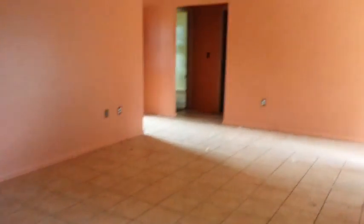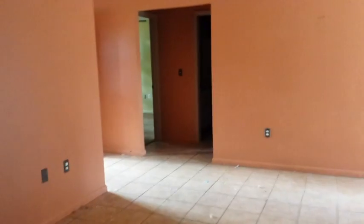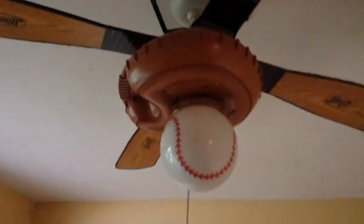As we walk back over here, obviously a coat of paint's going to go a long way inside here. Same brown color carpeting. And this was obviously a kid's room. It's a pretty cool ceiling fan if you're a baseball lover. Other than that, easy to fix or replace, rather. But it's in great shape, just a little dirty.